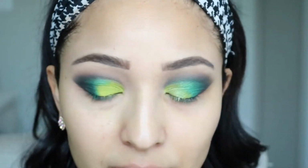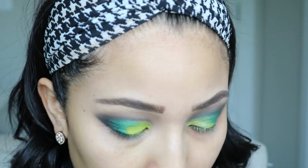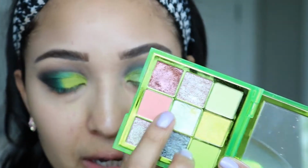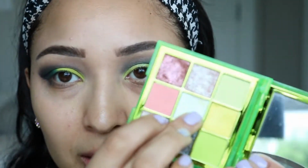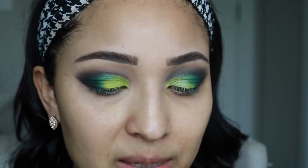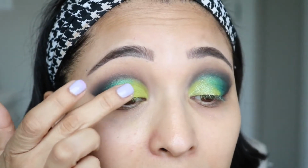And of course I do want a little bit more of a shimmer on the lid. So I'm going in with the same palette and I'm going to go with this one right here. On the pan it looks very white, but when you add it on the lid, it has like a green iridescent shift. So I'm grabbing a lot because you have to grab a lot with this. There is no pigment payoff with this palette, so I am grabbing a lot with my finger and I'm gonna add it on the yellow part.